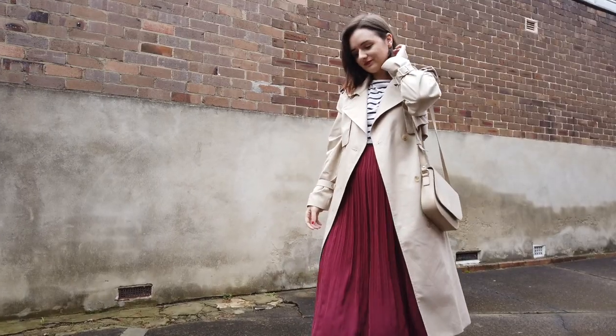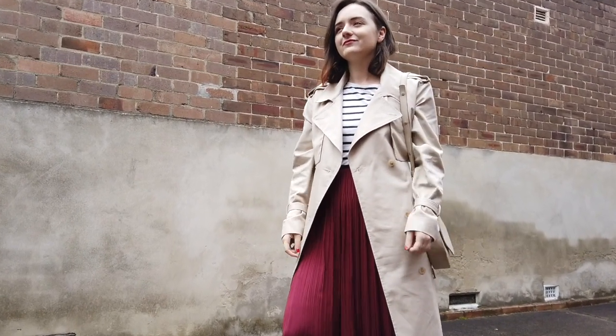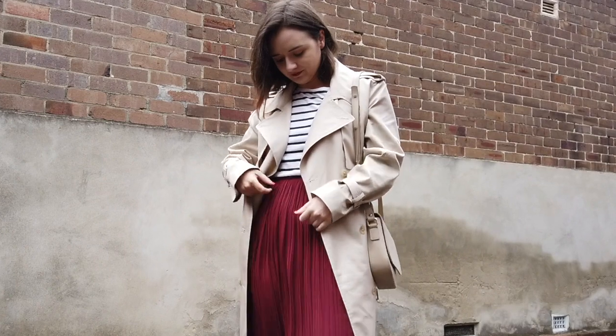I really like this outfit because it's something that I could wear out to grab a coffee, I could go and have lunch with someone, I could run errands in it, but if I needed to actually go out and do something that was a little bit more special, if I had to drop into work, I could also wear this outfit.